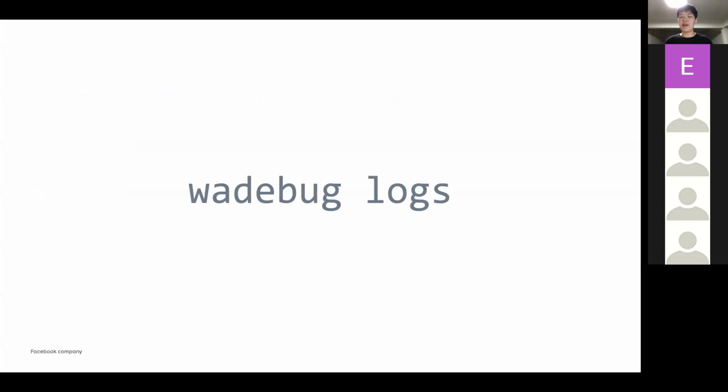To solve this, we also built an additional option into the CLI tool that I introduced previously, called WhatsApp debug. We have this command that the business can run, and it will automatically capture all the logs necessary for troubleshooting. And the businesses can just get these logs and append them to the support ticket. And the support team can just get these correct and relevant logs and continue to troubleshoot from that.